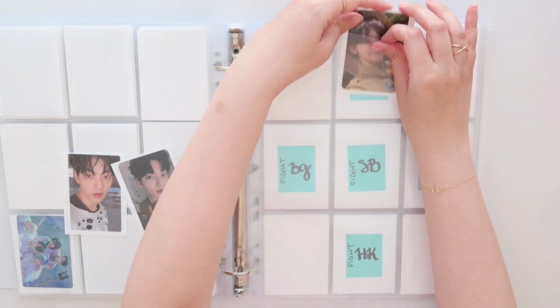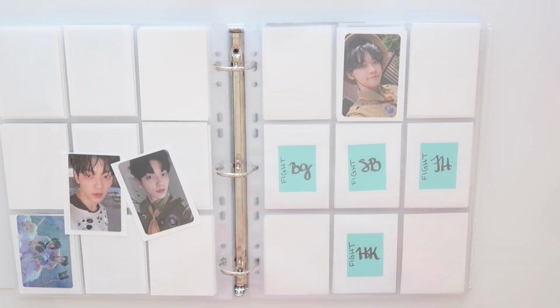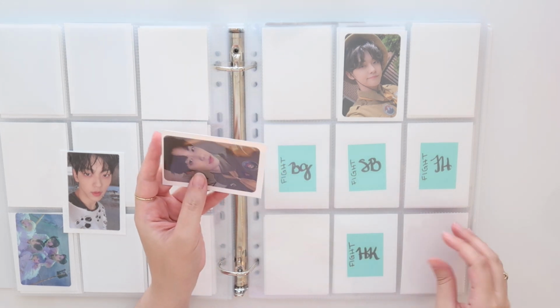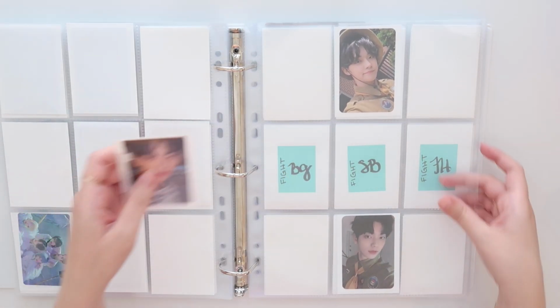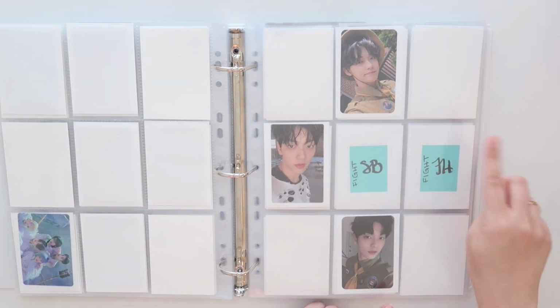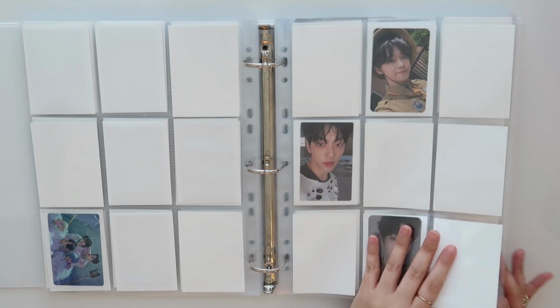So I really love the Lazada ones so much. I actually just did a haul. I got these off of boyz. If you want to check out that video, I will link to it. But yeah, so I will put this Subin over here, then when the other one gets here, I'll put him over there. Okay, so that's it for that.